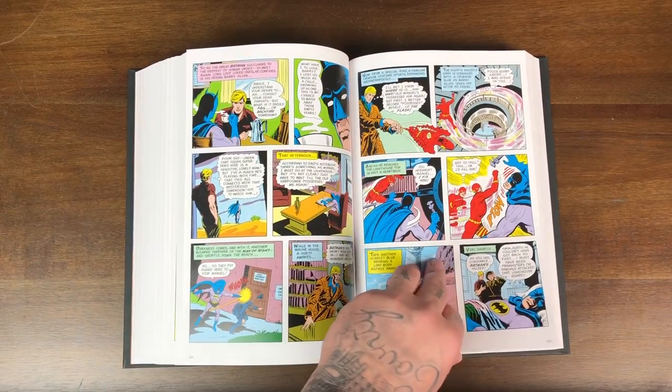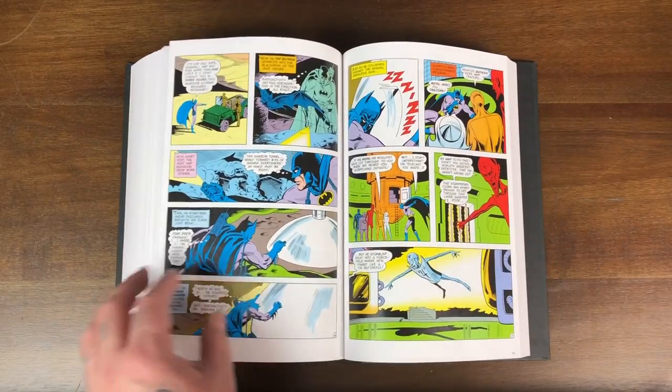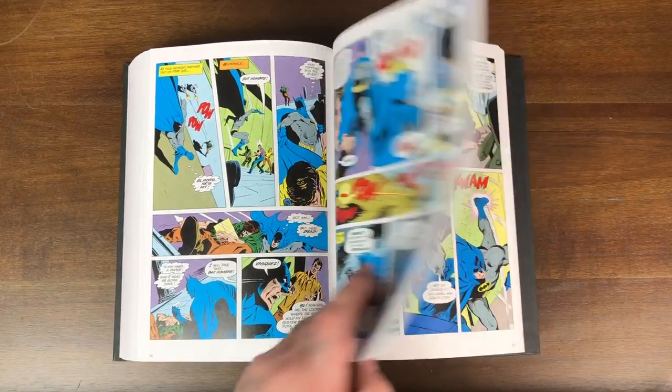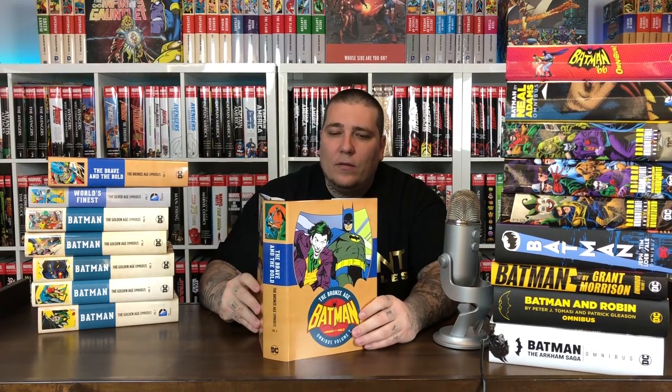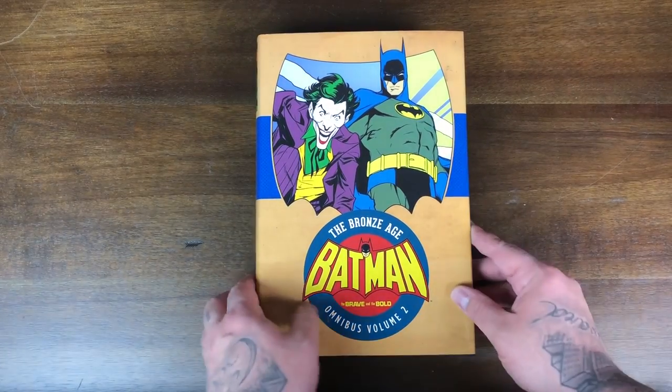There's the Flash. Then jumping into Volume 2 of the Brave and the Bold Omnibus, Bronze Age Edition, you have issues 110 through 156 of Brave and the Bold, $100 cover price. You get that good Bronze Age artwork. All right, and then Volume 2, Brave and the Bold.